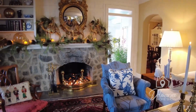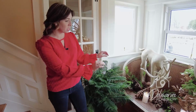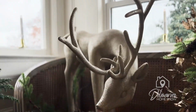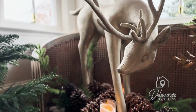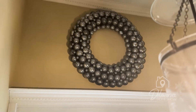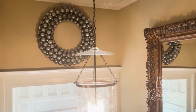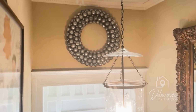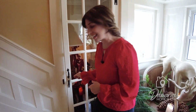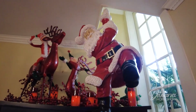They've even decorated the stairwell with some greenery, and it comes up here to this gold bench with these beautiful gold reindeer. They're stunning, and if you look up, you're going to see a silver ornament wreath, and that is one of Vonda's favorite Christmas decorations in her home. Before we head up the stairs the rest of the way, check out this Santa hanging. We'll see more of him in a little bit, but let's check out this bedroom.